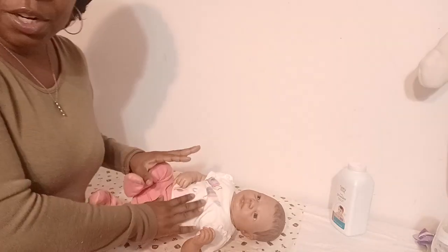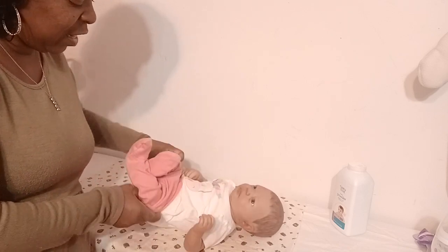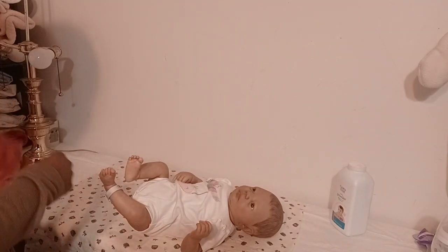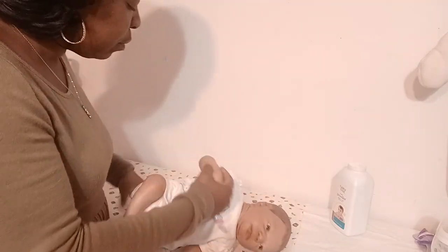So I'm going to keep the diaper that she has on, but I'm just going to change her out of this outfit that she is wearing. She does have on an undershirt, so we'll leave that on her too because we want her to be nice and warm. It is raining here in my state.